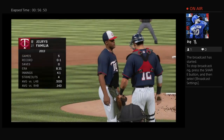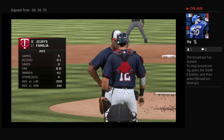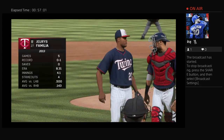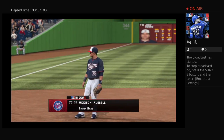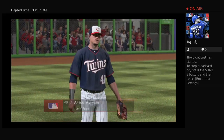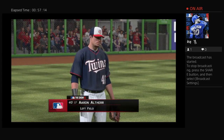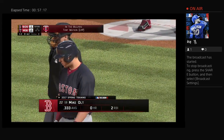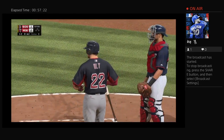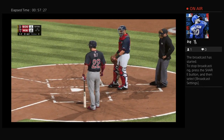Jerry Familia will be summoned from the bullpen now as he'll take over to start inning number 8. Jerry Familia. Addison Russell has come into the ballgame now as he takes over as the new third baseman. Number 40 is also into the ballgame as he'll assume duties in left field. Mike Olt will stand in to lead off the inning. Middle third of the lineup, 4, 5, and 6 as they try to get something going. And this whole lineup's been pretty quiet all game long. Just the one run. That's it.